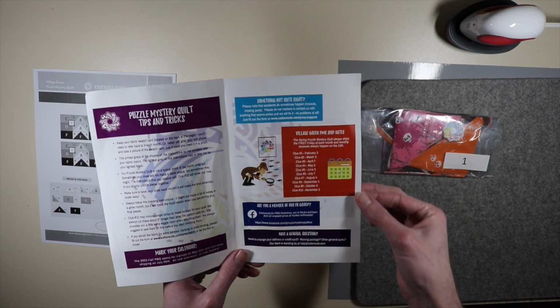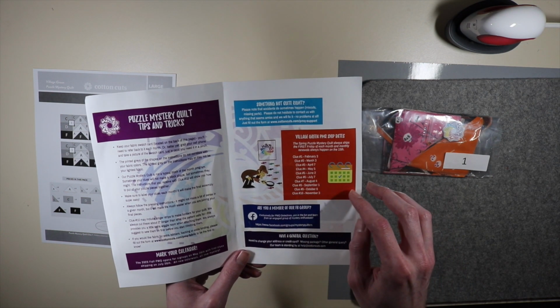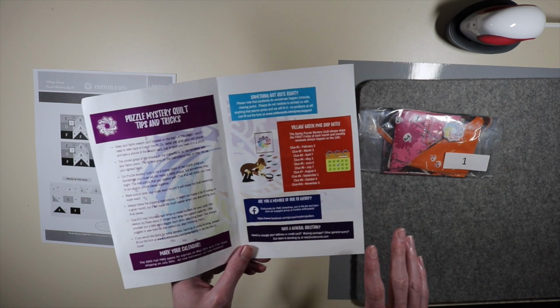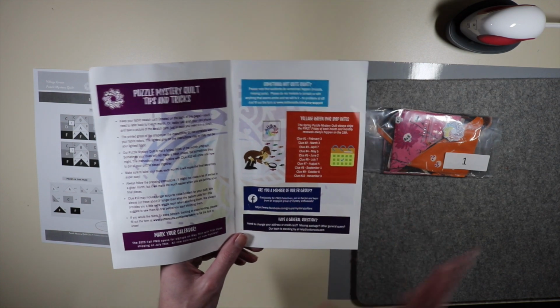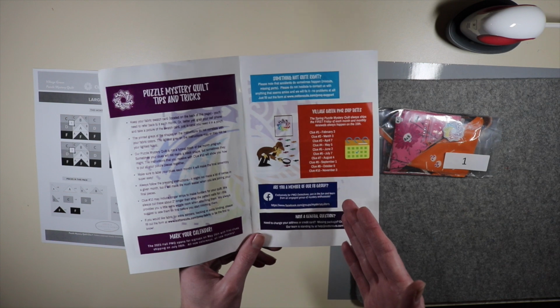And then you also have your shipping dates in this orangish red box. These are all the shipping dates for each clue, 1 through 10. So you can mark that on your calendar and know when your clues are going to be popped into the mail. We also have the link to the secret Facebook group.